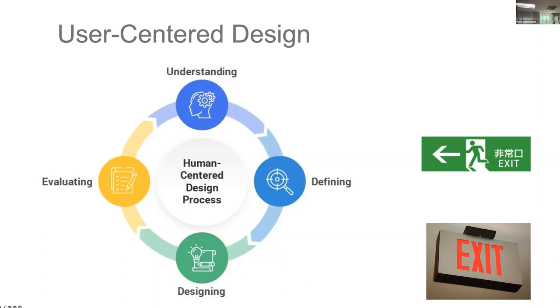This is the exit sign in Japan. It has the Japanese exit, and you probably don't know Japanese, but underneath it says exit, and it's green. It also has a direction, showing this is the way you need to go. And it's green because if a toddler sees that, they know green means go, red means stop. This is what we need to do in architecture as well.